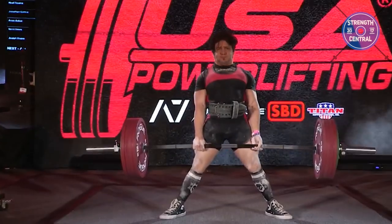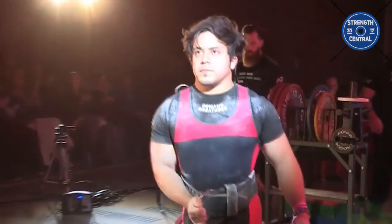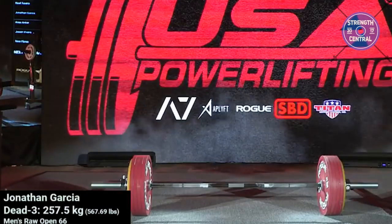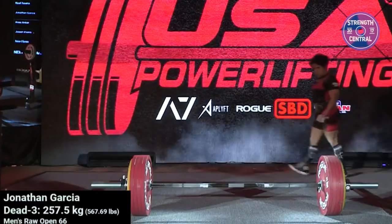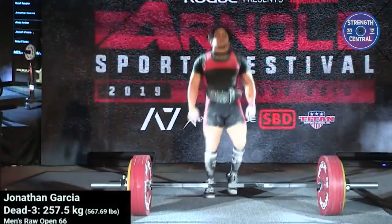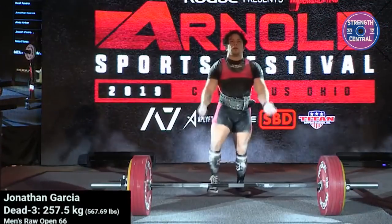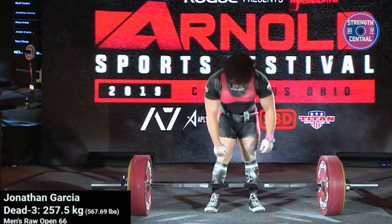There you go. And nice lockout. A little room to go. 247.5 kilos. 255 is his personal best, so priming him up for maybe just a little jump for that third one. All right, that was 507 pounds. And this is a 2.5 kilo PR jump right here. Again, he's had a pretty good day. 568 pounds.